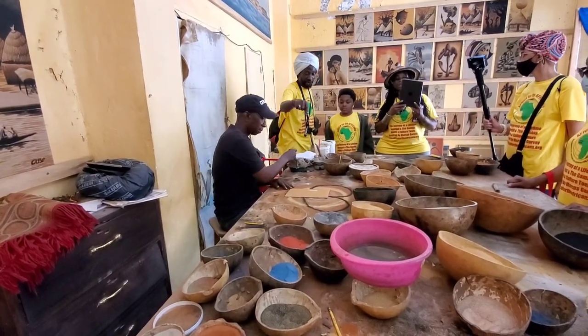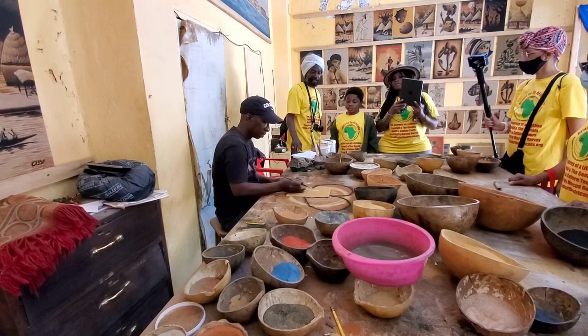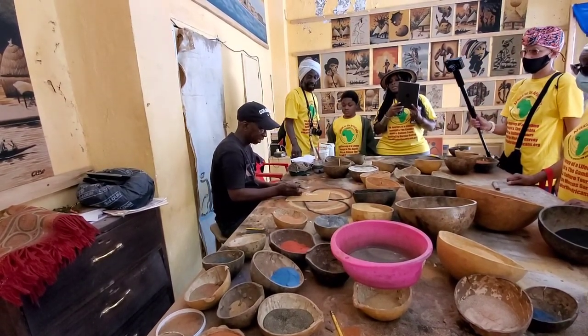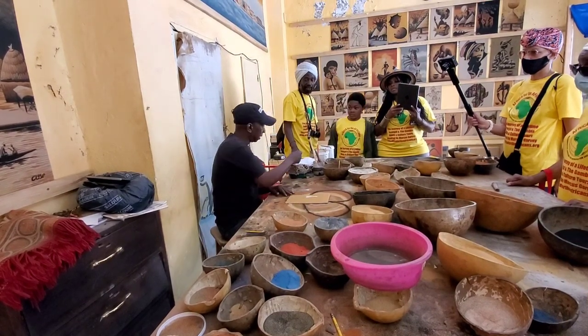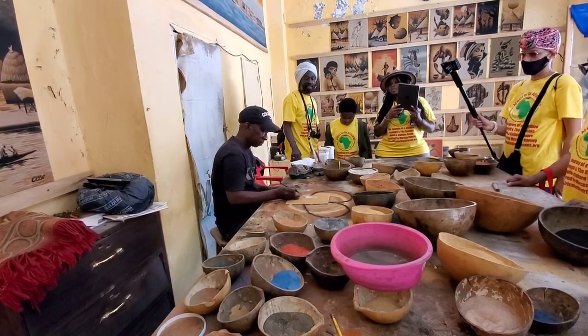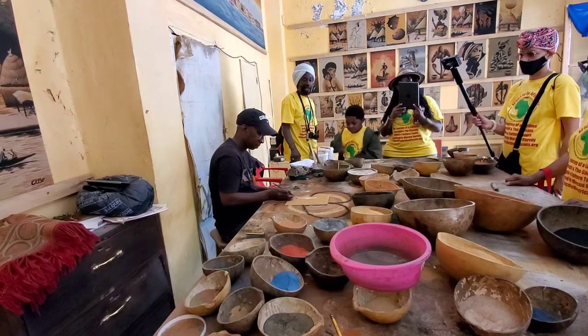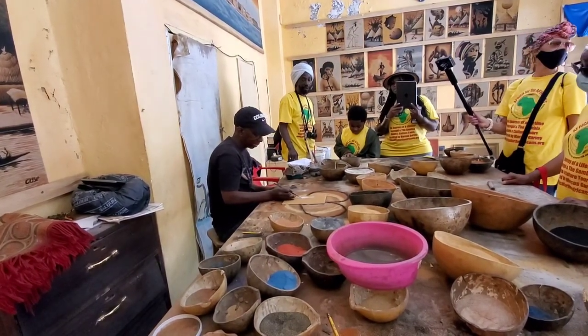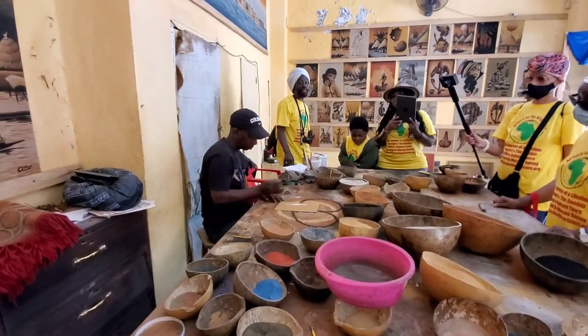Now you can tell me, this is amazing. How do you draw it? I mean, this technique has lasted since 1982. And they learned from the School of Art, Dakar, created by our former first president.